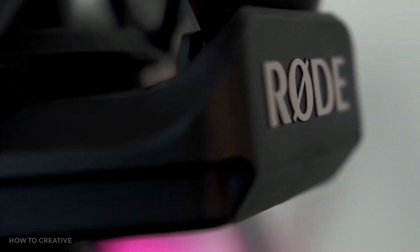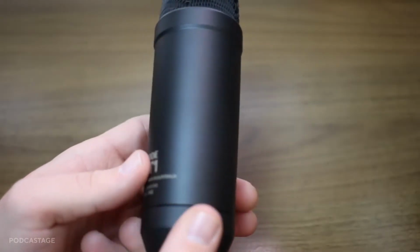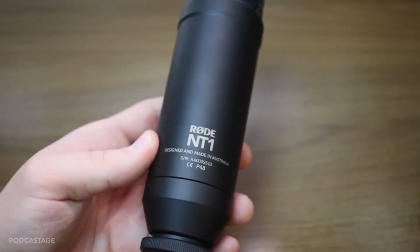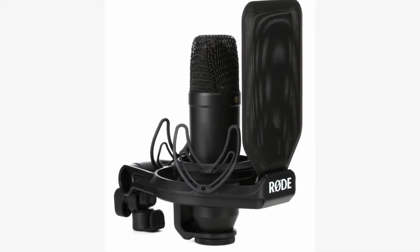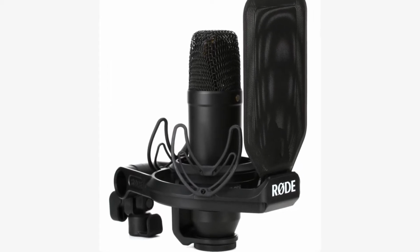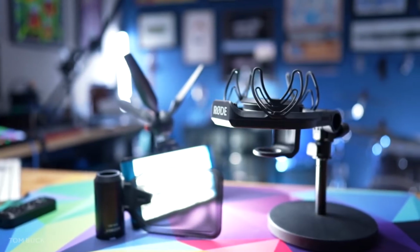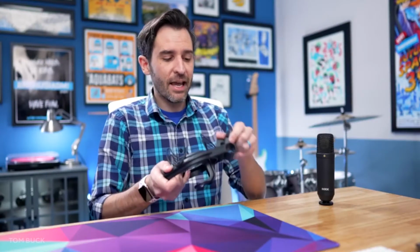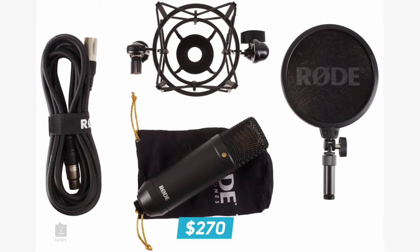The only component in common with the NT1A is the mesh grille. Rode claims that the NT1 is the world's quietest 1-inch cardioid condenser for recording vocals, instruments, and podcasts. You'll find that the NT1 is even one of the best vocal mics for studios and stages, along with being a fantastic option for those that are looking to get into podcasting or high-quality gaming commentary. You can pick up this mic for around $270.